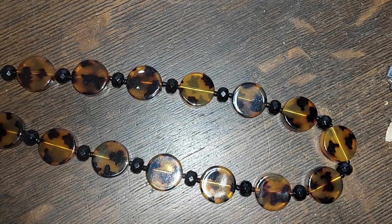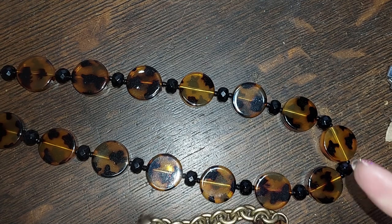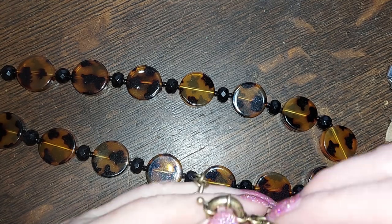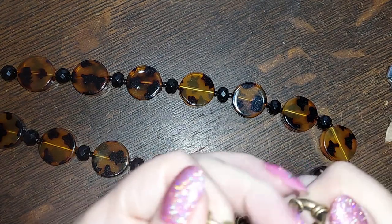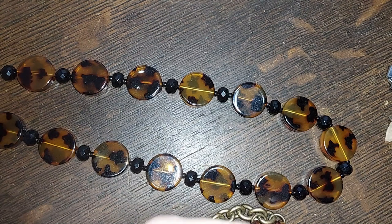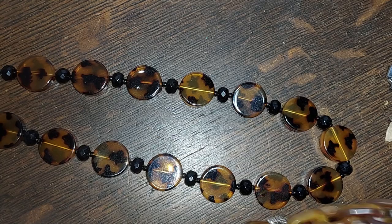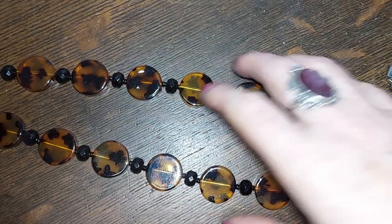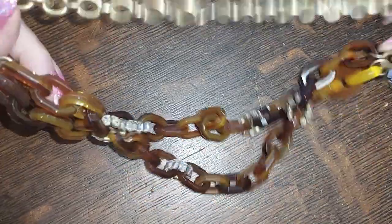This is a J. Crew faux tortoise. Hold on. Double strand. Okay, this one I'll do for four. J. Crew with the big brass chain.